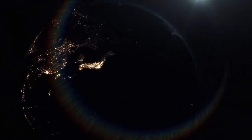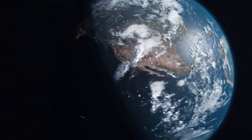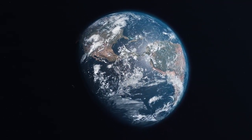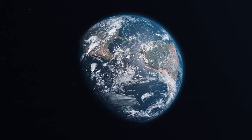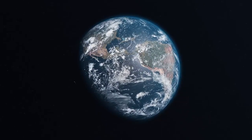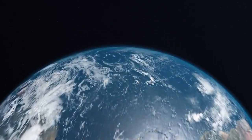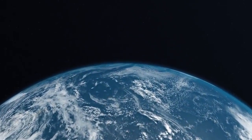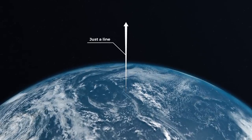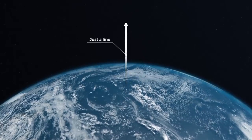We are essentially trying to recreate this dynamic, but on an astronomical scale, and to do that, we have to work with the Earth's natural rotation. So, our structure will need to be located on the equator. Let's imagine a base located in the middle of the Atlantic Ocean. From here, we're going to draw a straight line out into space. For now, this is just a line, no structure exists.